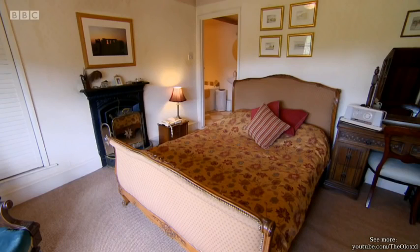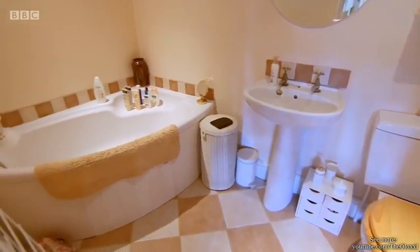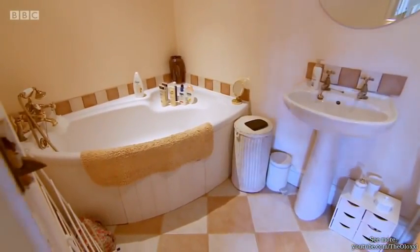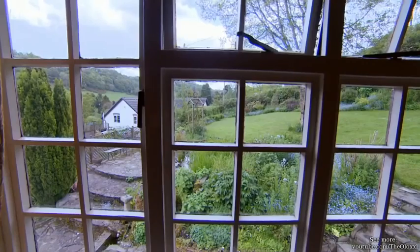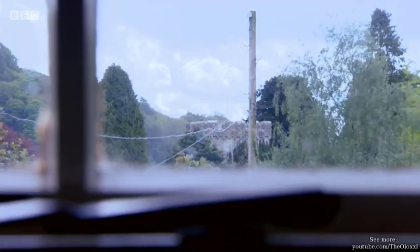You can see, just poking through the door there, the ensuite, nice little bath arrangement. Loads of storage and so forth. And views out to your, well, bit of your garden. And the church beyond it. There you go, the vicar's view.